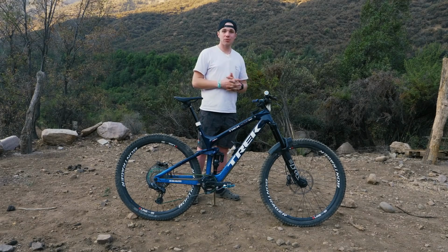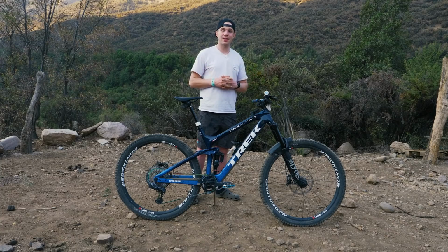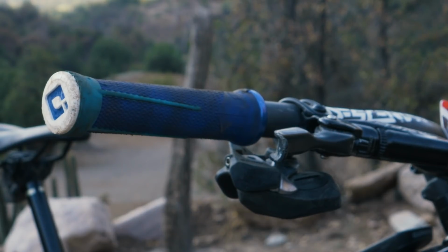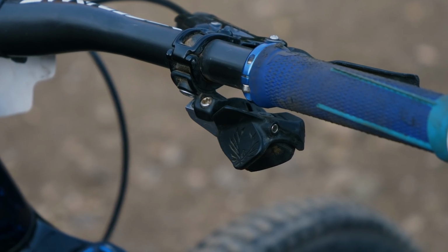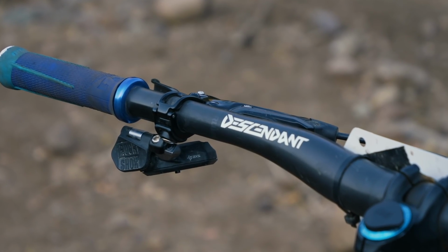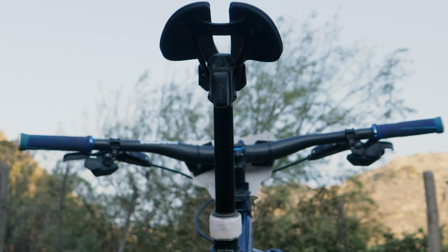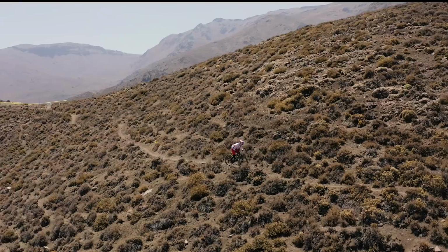For his cockpit, he's running some SRAM Descendant bars in a 35mm clamp, and they are cut to 770. He's got some AG1 grips from ODI, and it's a very clean cockpit thanks to that SRAM wireless setup. He's also got that wireless seat post, which looks to be about 150mm drop. And interestingly enough, the saddle itself is from the road range, but it seems really, really popular. You're seeing that with some other riders going for the Power saddle from Specialized, and maybe it's just the way it's going to go.